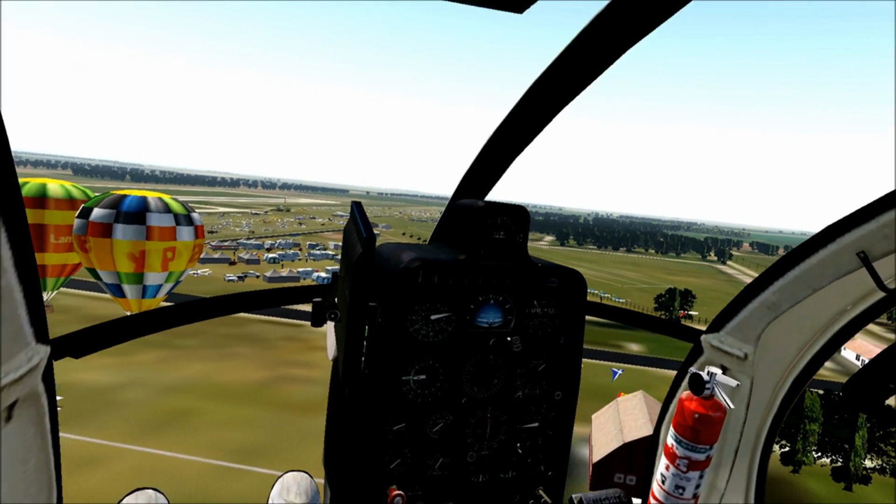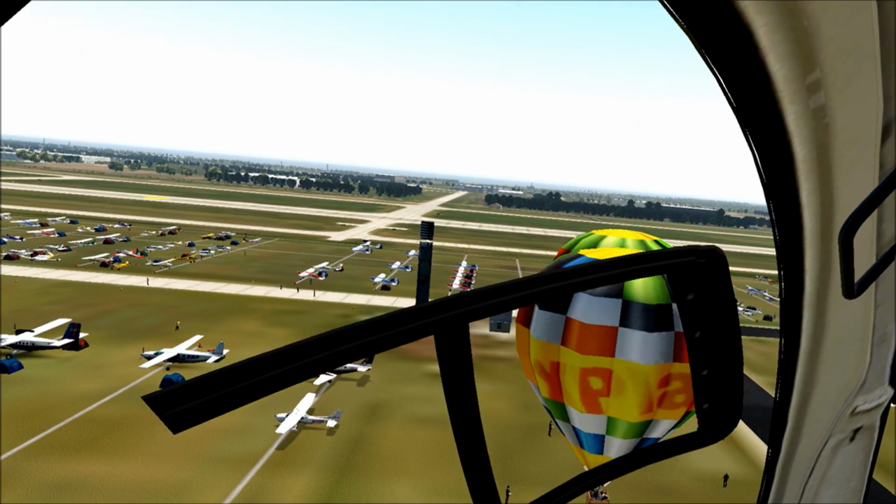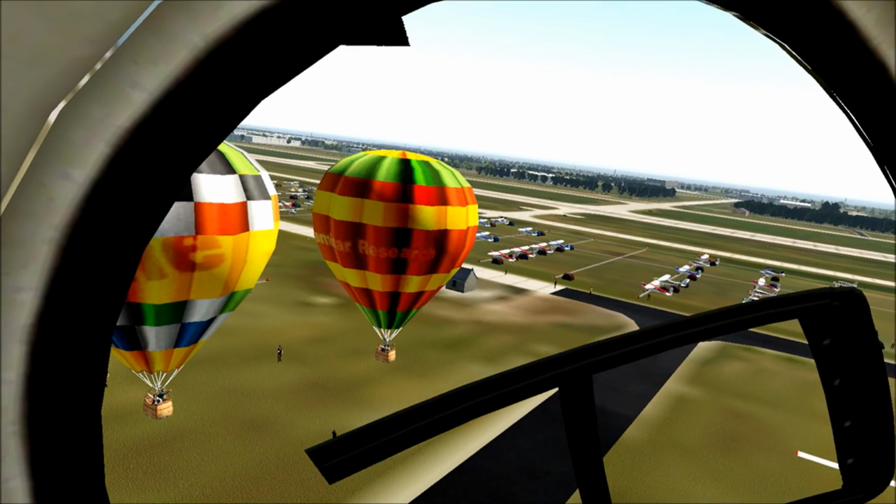Alright, so we are closing in now on the ultralight area, so I'm going to hop outside of the cockpit once more and take a look at what they have for us to see.